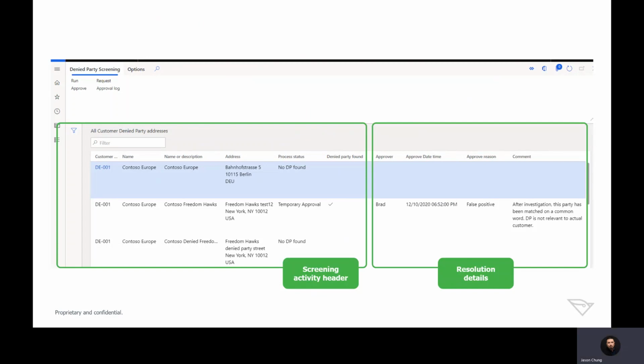This is one of the main screens that would be used by an independent auditor, which is a role type that we have in the system for the gateway to DPS product. So from here, he can see all of the denied party founds, no denied party founds, approvals, denials. So for any of the denied party founds that have not been treated yet, he would then select that record and take a look at the details.